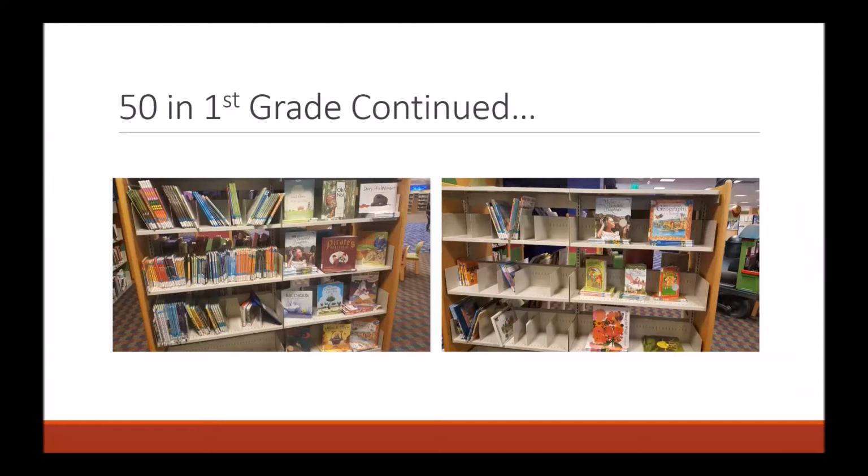If they did it in kindergarten, they come in looking for their first grade books and know exactly where to go. And here's another example of what full shelves look like, and once we're well into the school year, what the shelves look like.